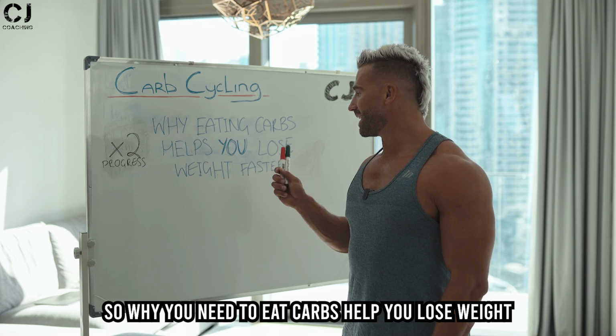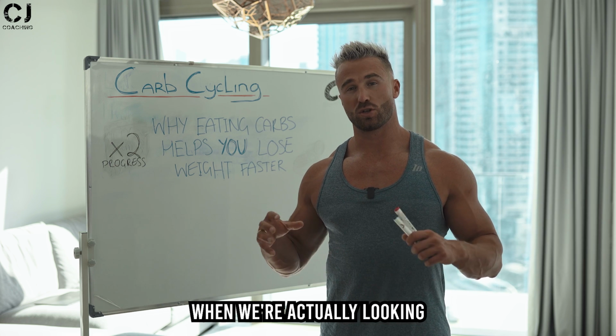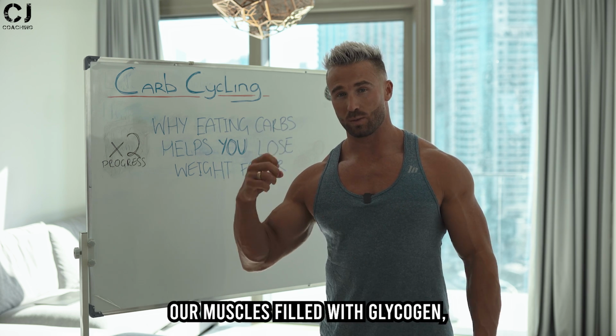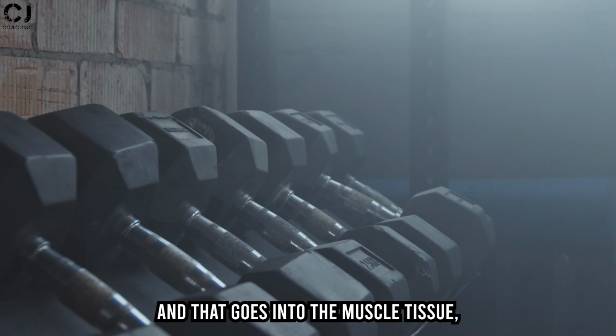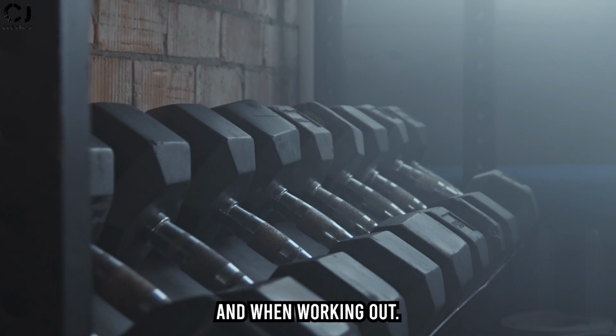So why you need to eat carbs to help you lose weight faster comes down to one big thing. When we're looking to transform our body, what we want to be doing is creating an adaptive response from working out. So we need to have our muscles filled with glycogen, which is essentially broken down carbohydrates as a form of energy, and it goes into the muscle tissue. This just allows us to be stronger and perform optimally in the gym and when working out.